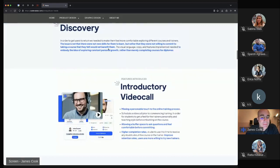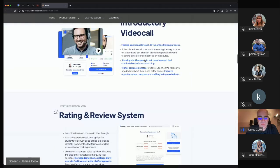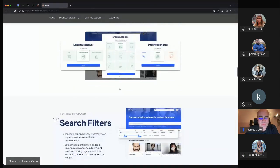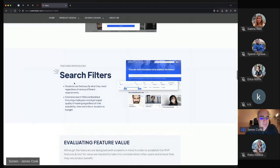Discovery, again, okay, so I like your big bold headings. I don't like how much text there is, especially because it's quite small. Discovery, introductory video call, features introduced. Okay, you're talking about discovery, but then you're talking about features introduced. I don't really know. Yeah, without reading it, that doesn't seem like discovery to me. That's just saying you've added some features.